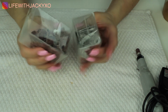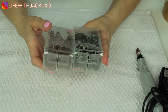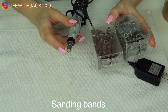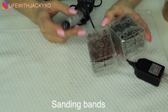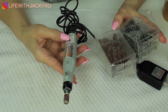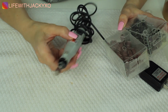Now, you have these little sandpaper bands, they're like Bondi sands. You can attach this to the end depending on the strength. I don't recommend using the strong strength for the first time. Use a softer band that's a little bit more gentle on your nails if you're a first time user. And I definitely recommend having this on very low speed, because it's so easy to nick yourself and get your skin.